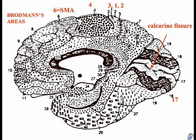You can see some area 4. You can see some 3, 1, and 2 in the somatosensation. And remember, the part of the body that's represented here on both the motor and sensory side would be the foot, lower leg. You can see the calcarine with a big red arrow, area 17, dividing the upper bank and the lower bank. And remember, the lower bank is looking at the upper visual field. The upper bank is looking at the lower visual field. Caudal, that is to the right, would be more related to central vision. Peripheral, rostral. Rostral along the bank, there would be peripheral vision.